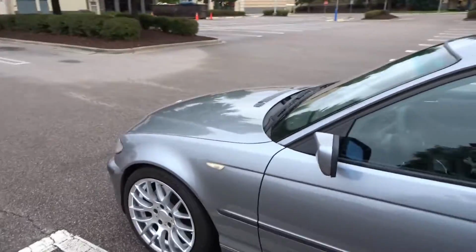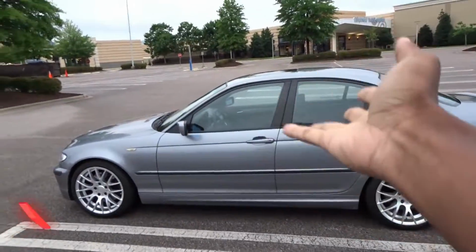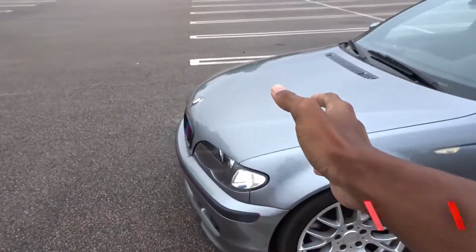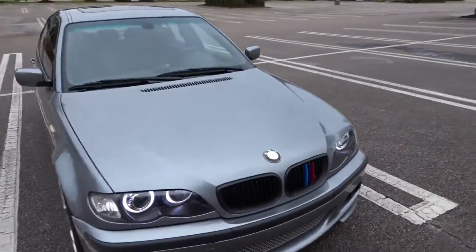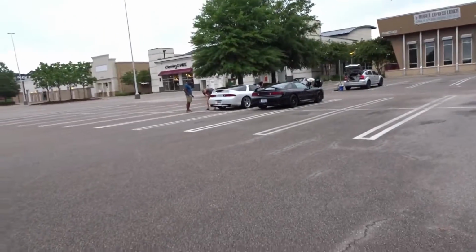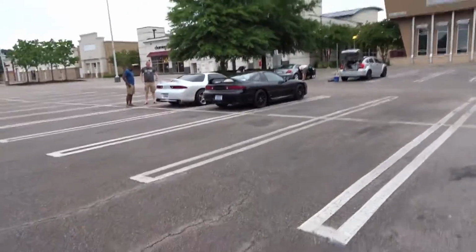And we have arrived, you guys. The Dragon Slayer, yes, that's what I'm going to be calling it. Somewhat ripping off Daily Driven Exotics, but the Dragon Slayer made it here in one piece, which is good. And we got some more interesting people with some interesting rides. These two having similar rides right here.